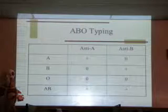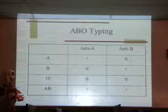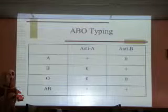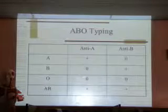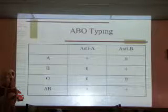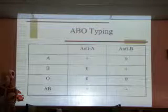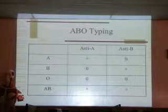And in the presence of anti-A, A red cells will agglutinate. If you mix A red cells with anti-B, they do not agglutinate. Okay, so if you have a B red cell, you mix it with anti-A, no reaction. You mix it with anti-B, it agglutinates.